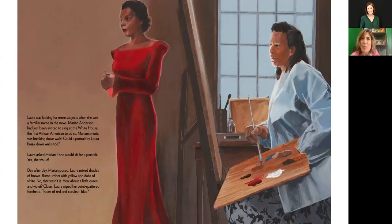Laura was looking for more subjects when she saw a familiar name in the news. Marian Anderson had just been invited to sing at the White House, the first African-American to do so. Marian's music was breaking down walls. Could a portrait by Laura break down walls too? Laura asked Marian if she would sit for a portrait. Yes, she would. Day after day, Marian posed. Laura mixed shades of brown, burnt umber with yellow and dabs of white. No, that wasn't it. How about a little green and violet? Closer. Laura wiped her paint-spattered forehead. Traces of red and cerulean blue?